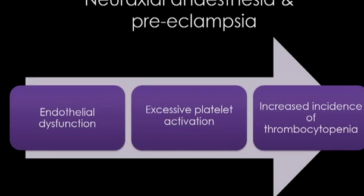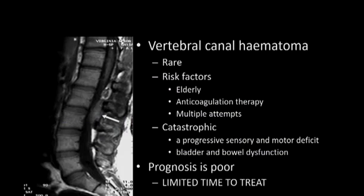Now, I mentioned analgesia, epidural analgesia, but sometimes anaesthetists worry about performing epidural analgesia in a preeclamptic patient. I've mentioned the endothelial dysfunction. This is associated with platelet activation, and of course we can have thrombocytopenia. So what we're worried about is vertebral canal hematoma. This is obviously a catastrophic complication for a patient, but I think is equally catastrophic for clinicians these days.